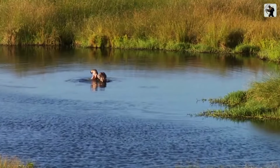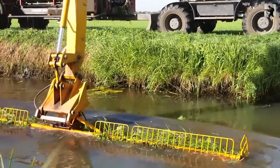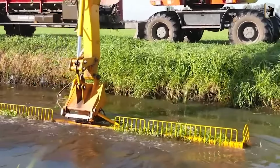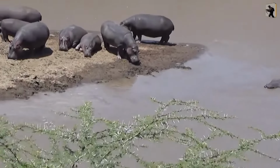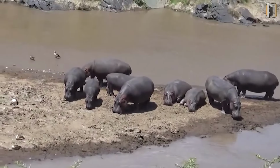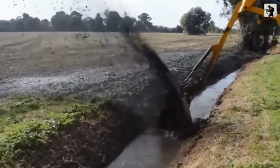To combat the growing threat of hippos, some communities in Kenya have taken proactive measures. They've dug deep ditches and canals around cultivated lands to keep these massive animals at bay, and have also organized community education programs to raise awareness about what to do when hippos are spotted.